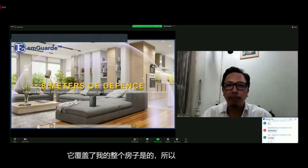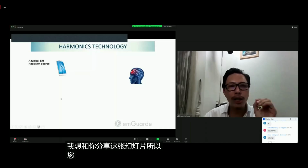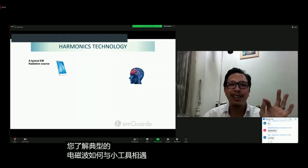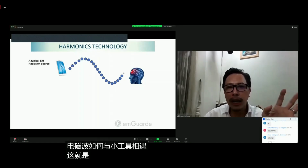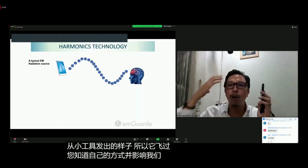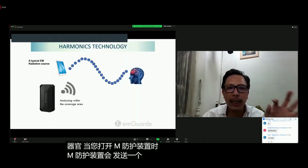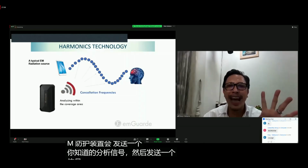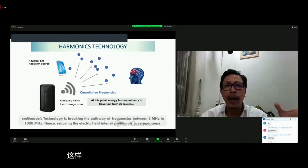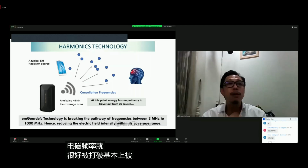Yeah. So next, I want to share with you this slide so that you understand how a typical electromagnetic wave emits from a gadget. This is how the wave looks like. It emits out from a gadget, so it waves through and affects our organs. And when you turn on the emGuarde, it sends analyzing signals, and then sends out a signal cancellation frequency, cancelling it off so that the frequency of the electromagnetic is broken, basically broken.